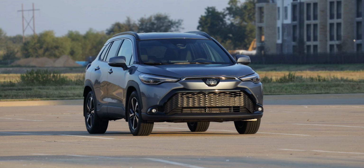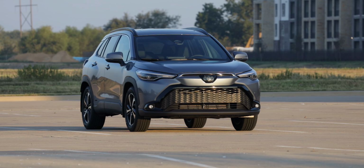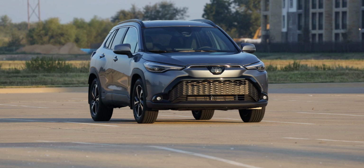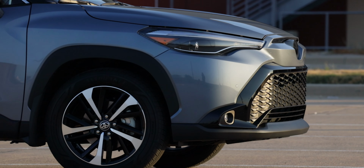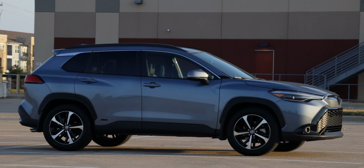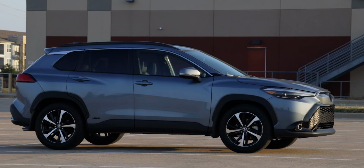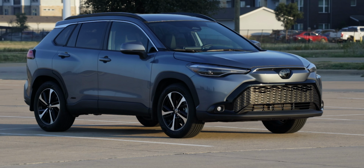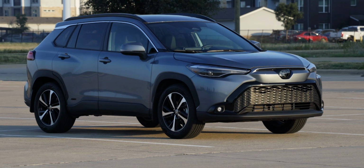All right, let's take a look at the exterior design. This 2024 Toyota Corolla Cross Hybrid stands out in the subcompact crossover segment with its bold and dynamic exterior design, which manages to blend practicality with a touch of urban sophistication. The model we're driving here is finished in celestite gray with a jet black roof. This adds a distinctive flair to its already eye-catching silhouette. This two-tone color scheme not only enhances the vehicle's visual appeal, but also emphasizes the sleek, modern lines that define the Corolla Cross's overall design language.